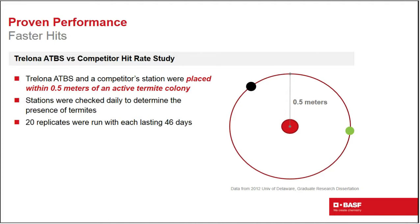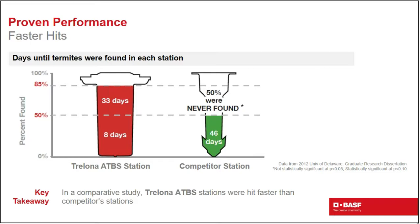Next slide, please, Antonia. So on the left-hand side, that's our ATBS station. And I want you to notice that of those 20 setups, right, 50% of those stations were found within 8 days of the commencement of this study, right?